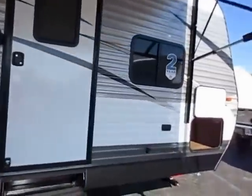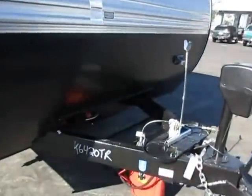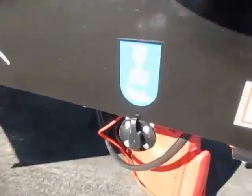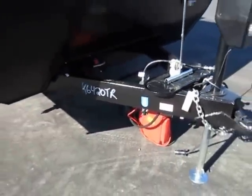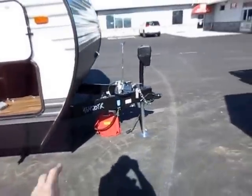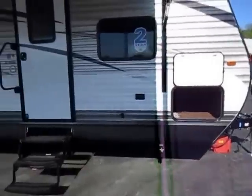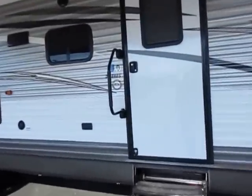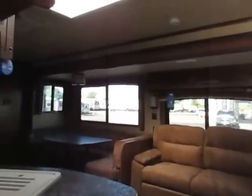One thing I passed and I forgot about, it's a recent update at the time of this filming, but I can pretty much guarantee it will be standard, is the solar ready charging station on this thing here. What this is designed for is a solar suitcase, which is just a little handheld series of panels. You open up, like it looks like a suitcase is why they call it that. Open it up, put it by the tongue, and it trickle charges the battery. It is not made to run a refrigerator and air conditioner, things like that.